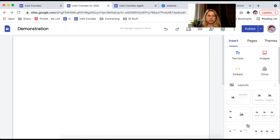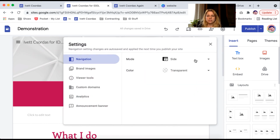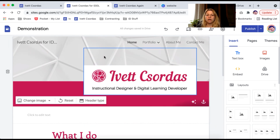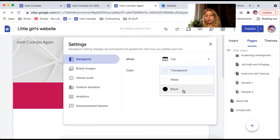These are the two options, to have it on the top or to have it on the side. Let me just change it back to the top. And then in terms of color, there are only three options. At the moment, it's transparent. It might be good, but there might be some readability issues if your header is a bit more colorful. And then you could change it to black or white.